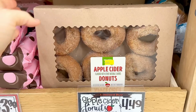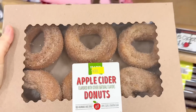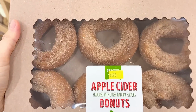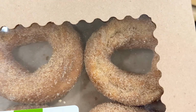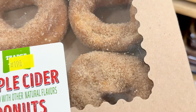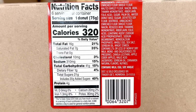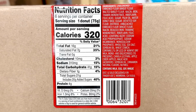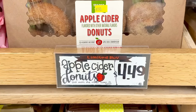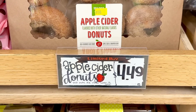You guys, the first of the fall items has officially arrived with the apple cider donuts. These are more cake-like and a little bit on the drier side from what I remember, which surprisingly I didn't mind since I don't like that greasy taste that a lot of donuts have. I always feel like stores rush to get to the next season. Let us know down in the comments if you're ready for fall and what your favorite season is. I personally am not ready because summer is my favorite, and these are $4.49 a box.